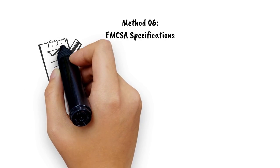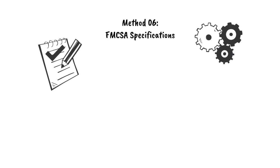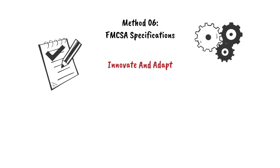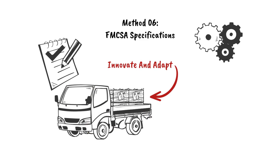Method 6. The FMCSA specifications are detailed enough to accomplish the goal, but open enough to address the inevitability of technology evolution, allowing for solutions to innovate and adapt to the changing needs of carriers and drivers.